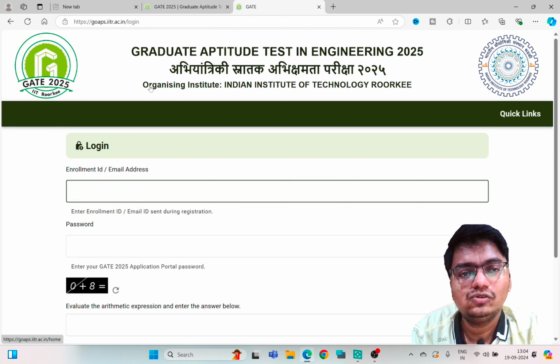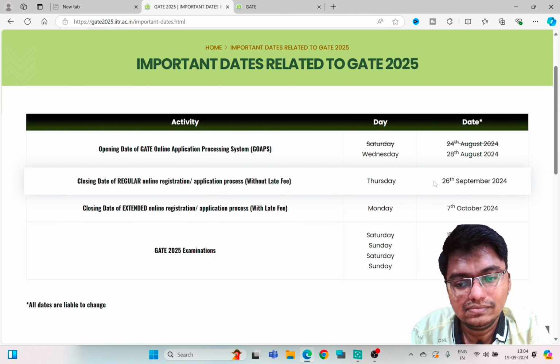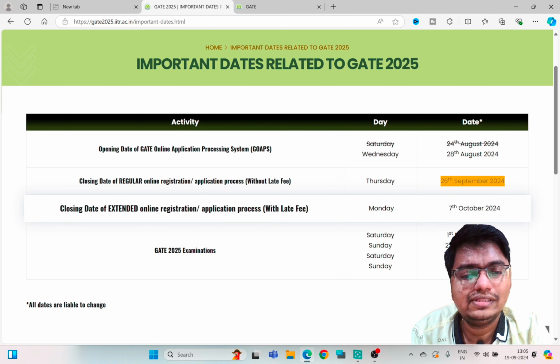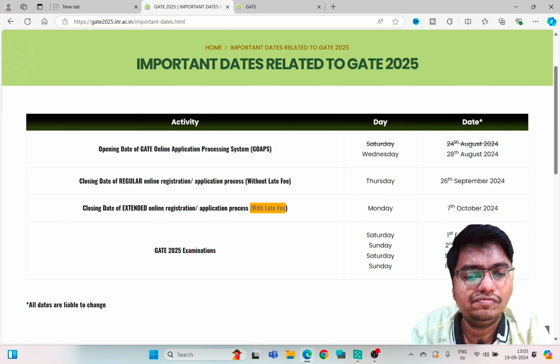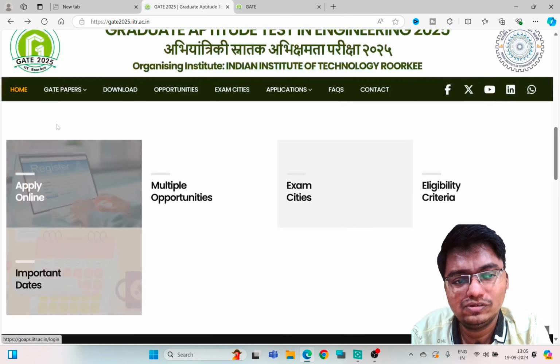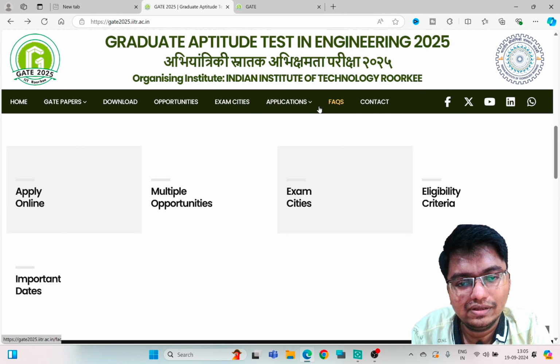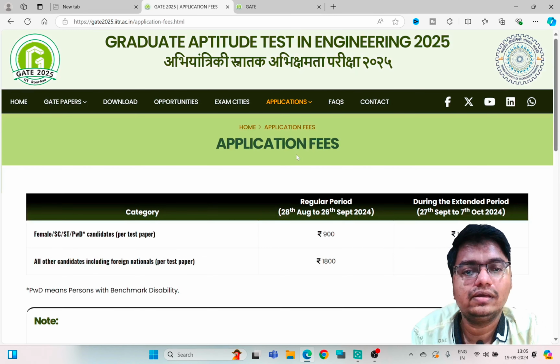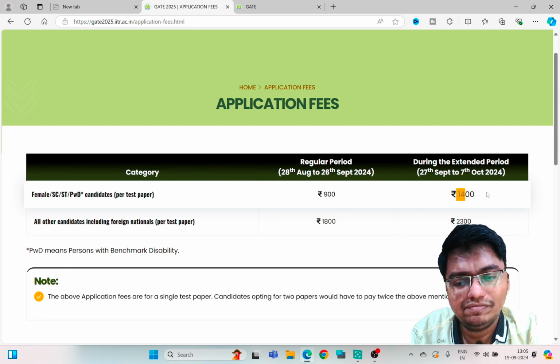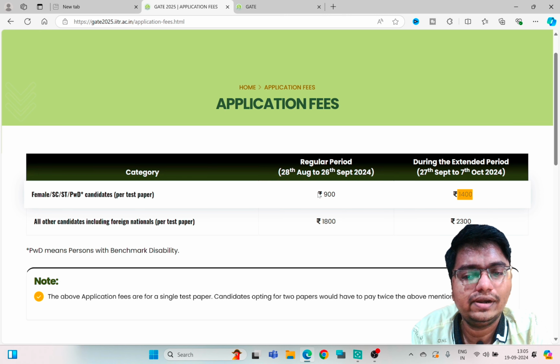As the last date is, you can see, 26 September is the last date. Okay, and then with the late fee 7th October is the last date, but late fee is too much, right? It is almost double. See, this is the fee, it is almost double. After late fee it goes to 1400. Now it is 900.